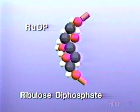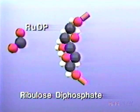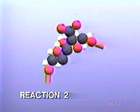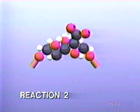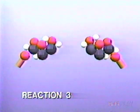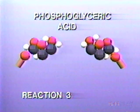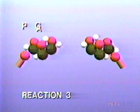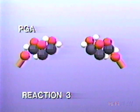Carbon dioxide, which has diffused into the plant, now enters the Calvin cycle. In reaction 2, one molecule of carbon dioxide combines with the RUDP, forming an unstable 6-carbon compound. In reaction 3, this unstable compound quickly cleaves into 2 molecules of phosphoglyceric acid, PGA, each with 3 carbon atoms.